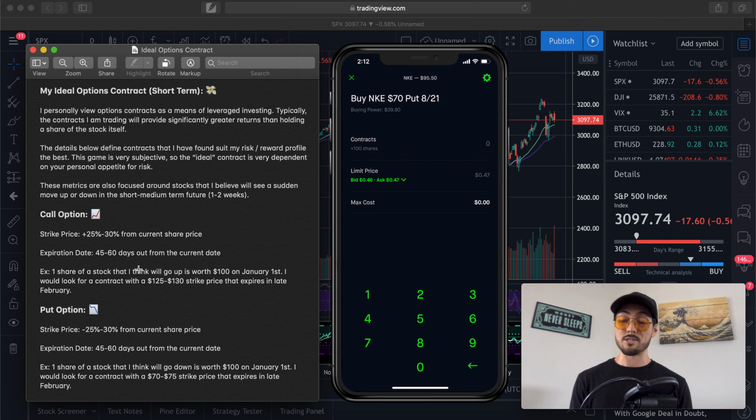Just a little extra tip: the closer the bid-ask spread is, and again, this doesn't always apply, but a lot of times a closer bid-ask spread are the contracts I like to mess with more, because there are more buyers and sellers in that market. So again, we'd buy one of these, and this would be the ideal put option in my mind.